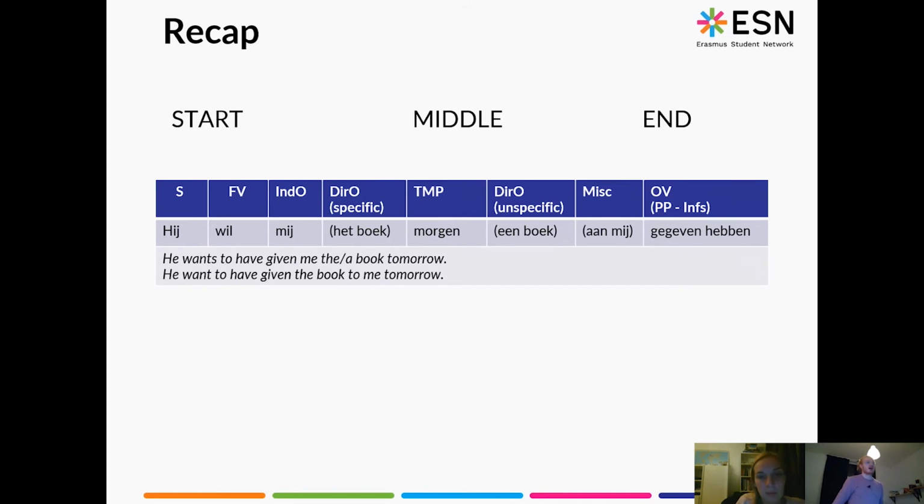So this sentence: "Hij wil mij het boek morgen gegeven hebben." It means he wants to give me the book tomorrow, or he wants to have given me the book tomorrow. It's a bit of an awkward sentence, but I needed other verbs to demonstrate my point.